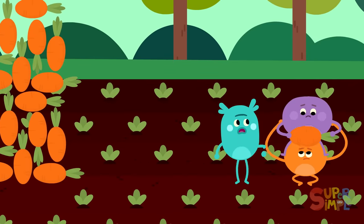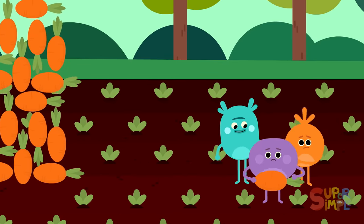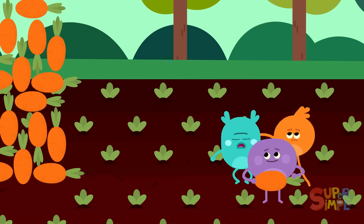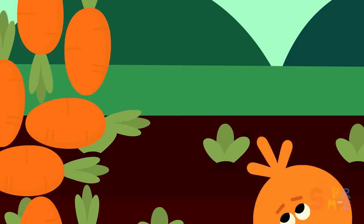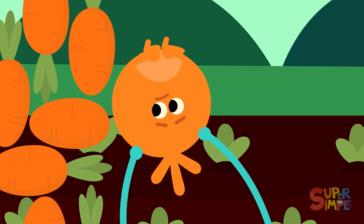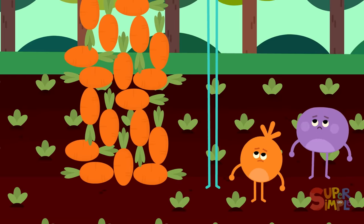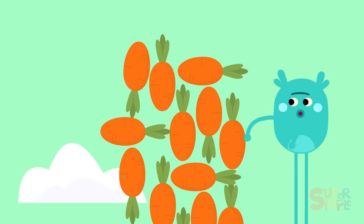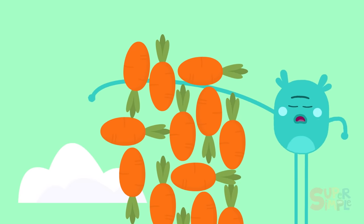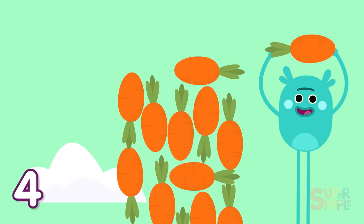Yum! Quick! You have 2 more chunky carrots to collect for your chunky carrot cake. Yum! Watch out! Oh boy! That bumble fumble would have caused a big bumble jumble. You just need 1 more chunky carrot.